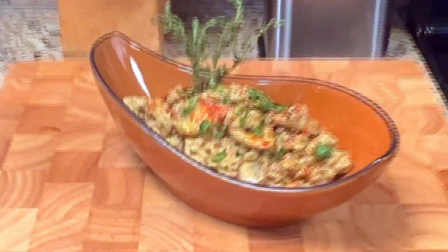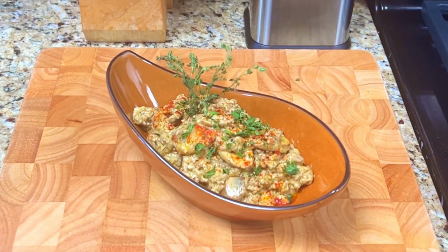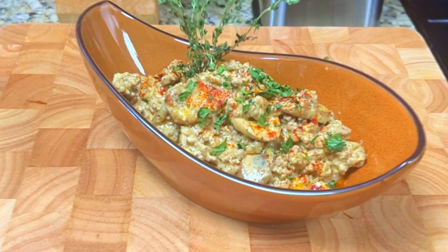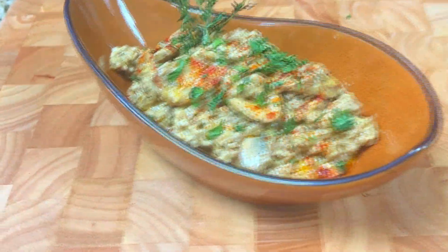Tonight is another one of our quick and easy 20-minute meals recipes. We're making low-carb, keto-friendly beef stroganoff. We'll replace traditional pasta noodles with heart-healthy sliced mushrooms. This recipe is rich and creamy and full of flavor.